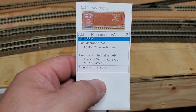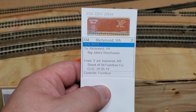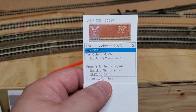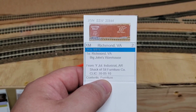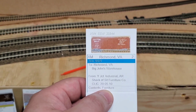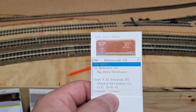Alright, so this now is going to be headed off to Richmond, Virginia, to Big John's warehouse. And that is on John Arthur's layout. And the contents is furniture. So let's go ahead and load it up, and I will show you all the steps it has to take to get out of my layout and hopefully eventually make it to his.